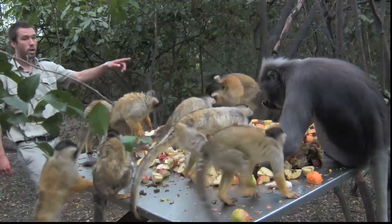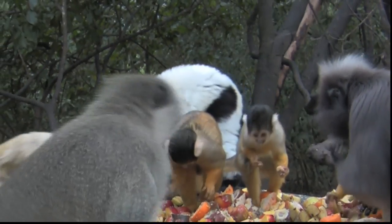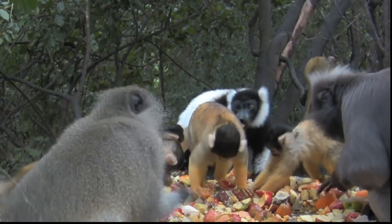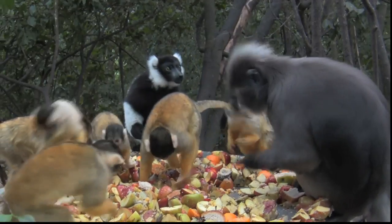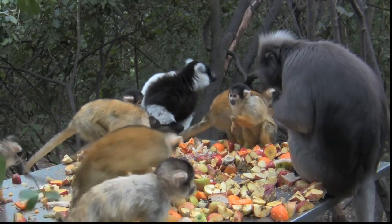Here's the black and white. So even though these species would never see each other in the wild, black and white ruffed lemur from Madagascar, of course, squirrel monkeys from South America, the langur here from Southeast Asia. Even though they never see each other in the wild, they're able to get along here because we give them a little bit too much food rather than too little, so that they don't need to fight over territory. Because it's food, it's the main reason why your primates will fight each other.